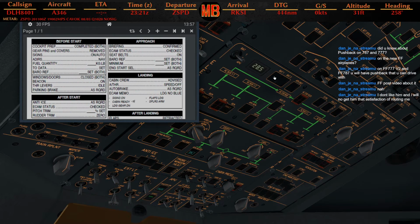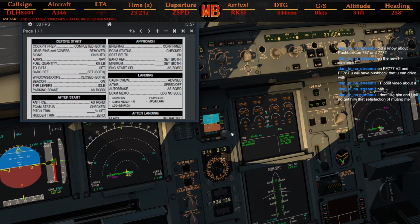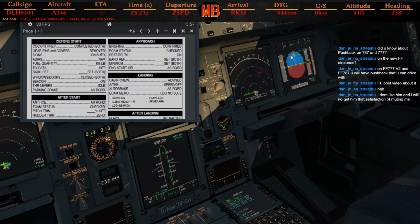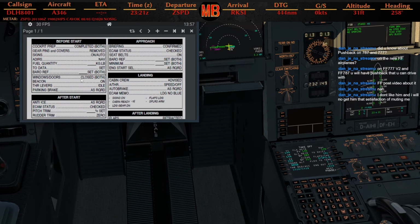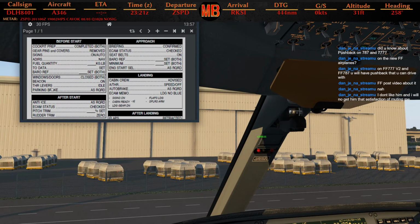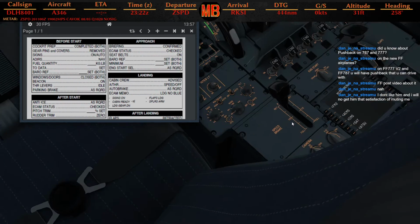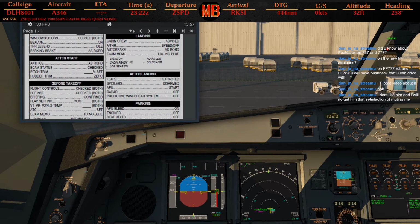Okay, all doors and hatches are closed. Ready to connect. Gear pins and covers are removed. Signs are not on auto. We did set that. ADIRS are set to nav. Fuel quantity 25.5. Takeoff data is definitely set. Baro refs are set for both 1020. And that's it. Windows and doors are closed. Beacon on. Thrust levers are at idle. And parking brake is set. Perfect. So we are ready for start.